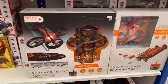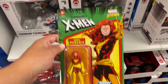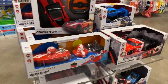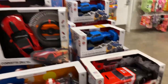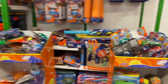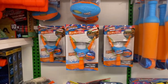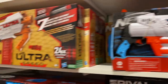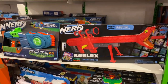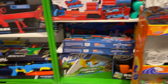I don't know what the deal is with Sharper Image. They got a lot of drones here. Maybe they're owned by Macy's or something. That's why they have a big section here. But there's a random Marvel figure. And all this is still Sharper Image stuff. And then behind that we got the Nerf section, which is, these are probably two of the biggest sections here. The Nerf, Sharper Image, and then you'll see here in a moment, Barbie was probably the third largest section here at this Toys R Us inside the Macy's. But you can see here lots of Nerf, all kinds of stuff.